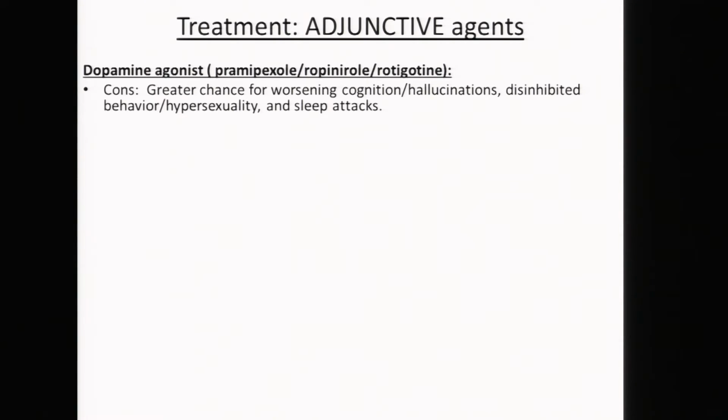I do see a greater chance of disinhibited behavior, so patients going out and spending their life savings gambling or buying silly things. Patients who actually get very hypersexual and that becomes very frustrating for their spouse. I've seen patients empty out their bank accounts on this medication. Again, not to scare you into thinking this is a terrifying medication. It can be very helpful. It just means you have to keep an eye on these things when you're on it.